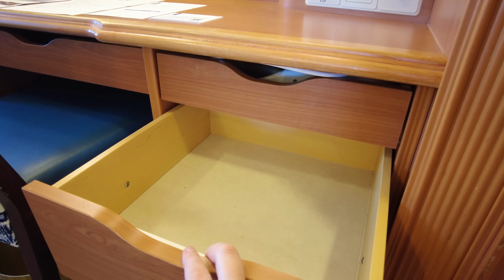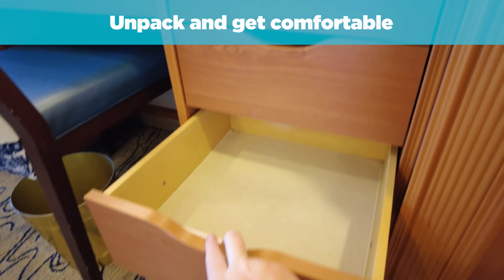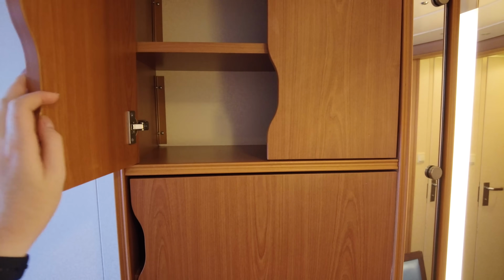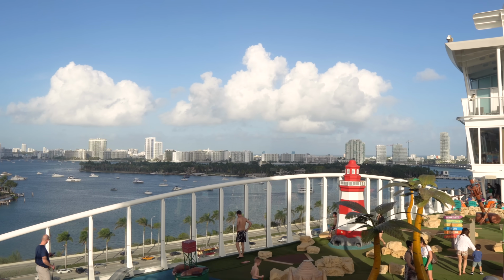My next cabin hack is to unpack and get as comfortable as you can. Speaking of unpacking, as soon as you find that your suitcases have been delivered, go ahead and get settled in. Take time to unpack as early as possible. This way, you won't have to worry about it during sail away or any other fun embarkation day activities.